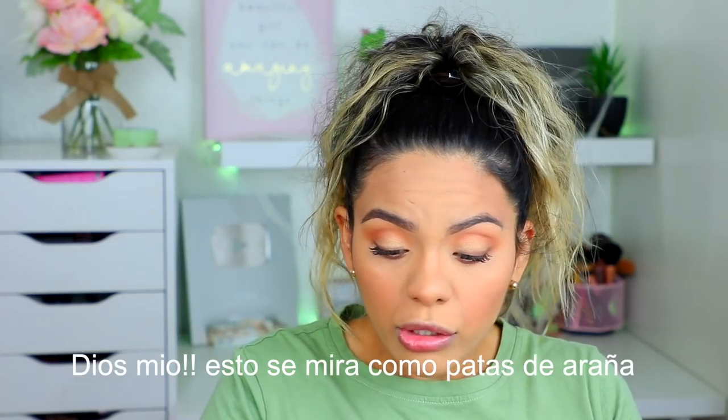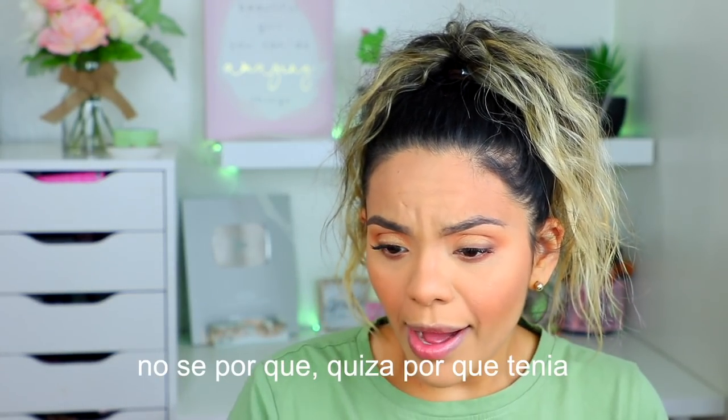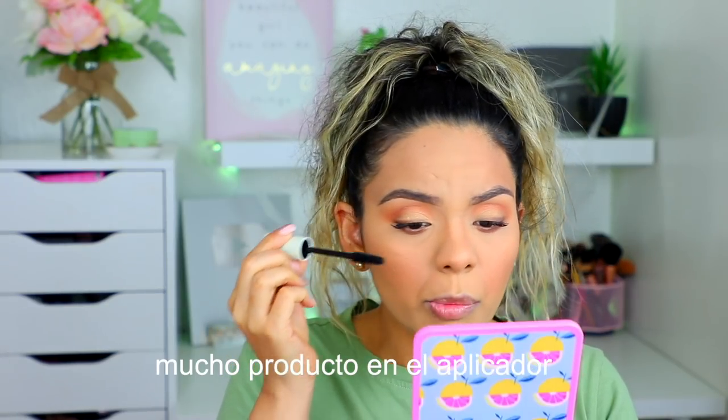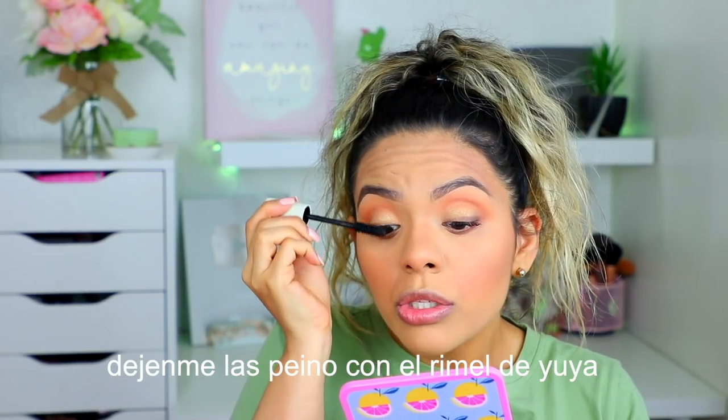Oh my god, this looks like patas de araña. I don't know why. Maybe because they have a lot of product on the little cepillito. Let me brush it with this Juja mascara.